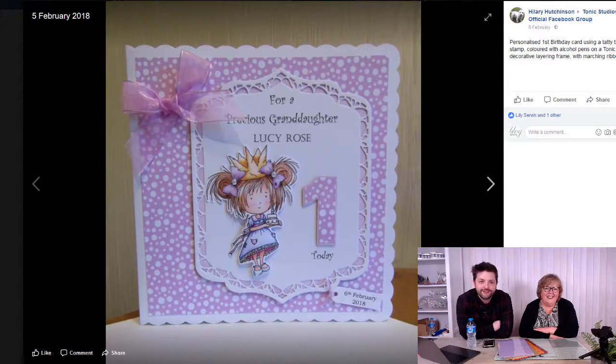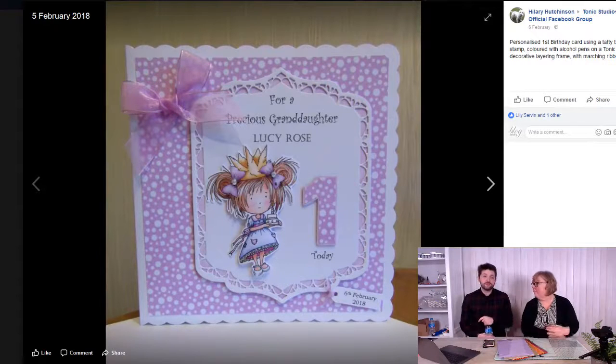Oh, it's lovely. Does she look like that? She's a little princess. First birthday card using a Tatty Twinkle stamp coloured with alcohol pens on a Tonic decorative layering frame with matching ribbon. Yeah, that's gorgeous. Good frame, that one, for it. Again, most of our frames, you can use them as the base or as the top. You can do lots of stuff.